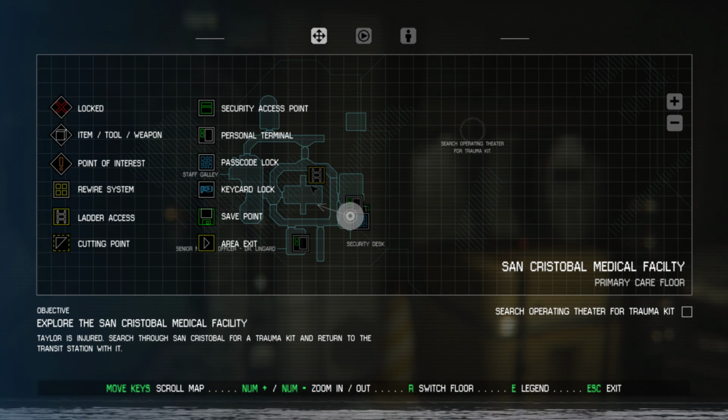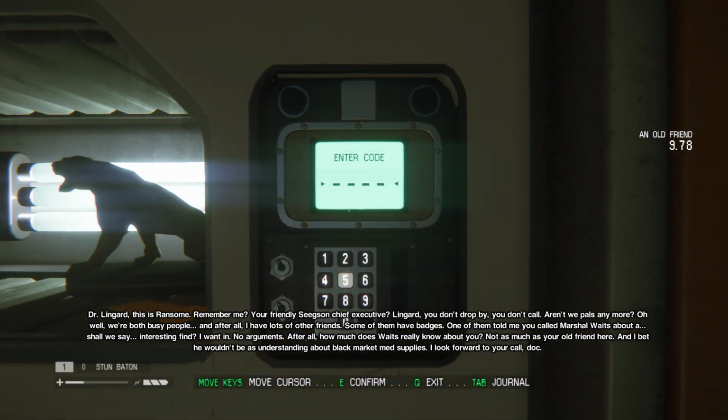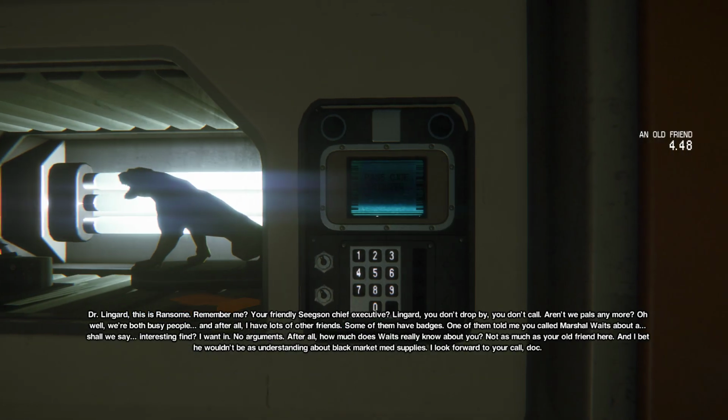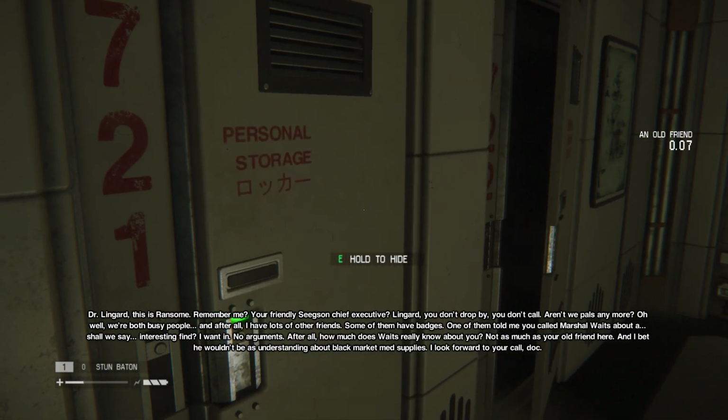What's this? Passcode lock. Arguments. After all, how much does Waits really know about you? Not as much as your old friend here, and I bet he wouldn't be. His understanding about black market med supplies. I look forward to your call, Doc.